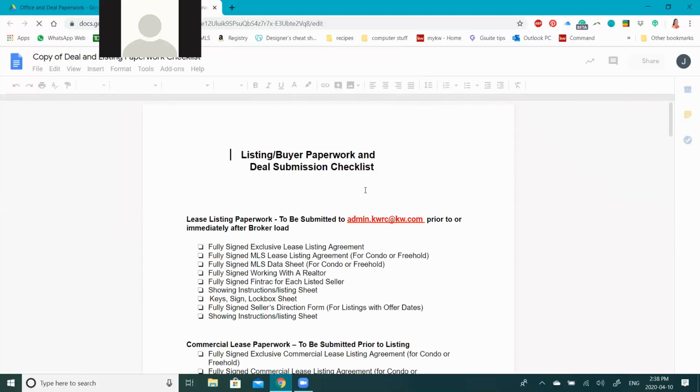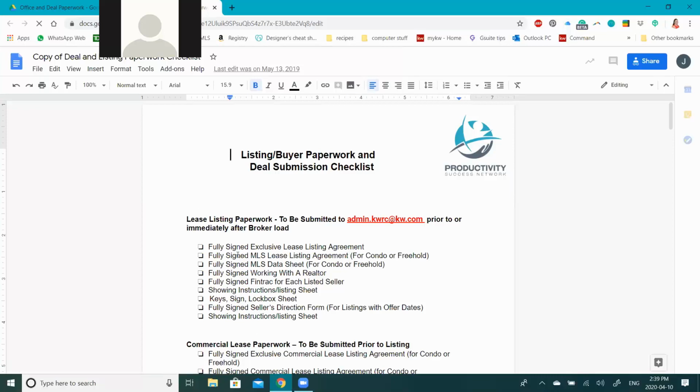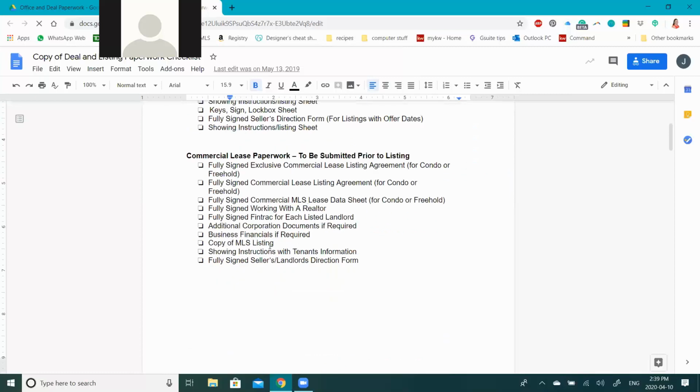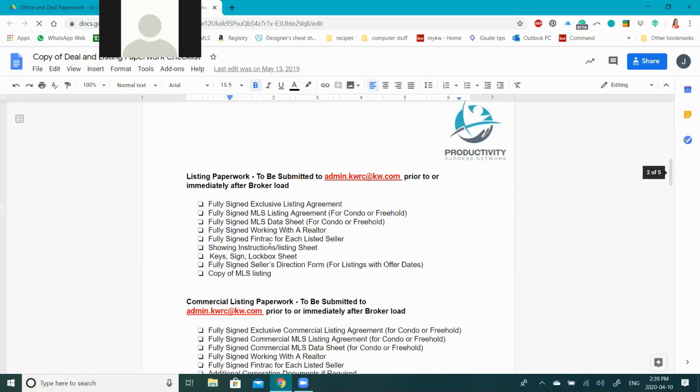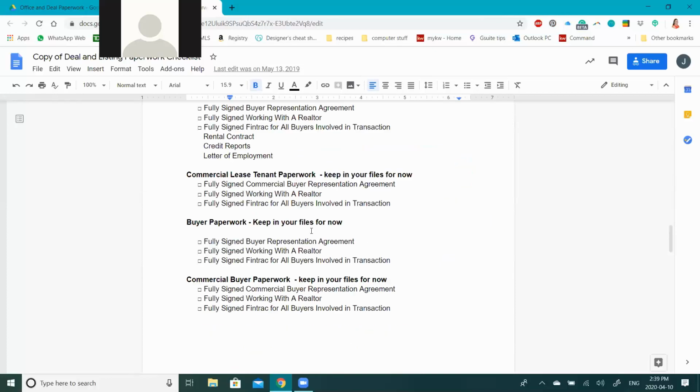Obviously, this has to get updated with the COVID information because that's changed a little bit. But if you scroll through, you can just find the type of transaction you're working on and you can find your checklist, right? So obviously, we're not doing lease listing paperwork. We're not doing commercial paperwork. We're not doing listing paperwork. So we're going to scroll right through to the buyer section. Tenant paperwork, buyer paperwork, right?